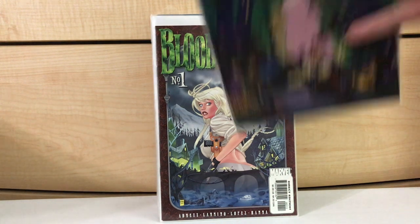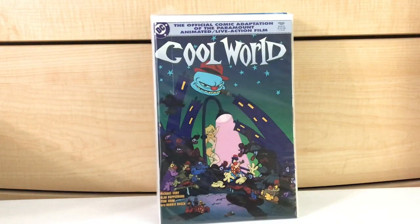What did I want to show? All right, now I found this book for a dollar and I'm not quite sure why I bought it, but I did. So we have the comic book adaption to the movie Cool World. Not quite sure why I bought it, but I did.